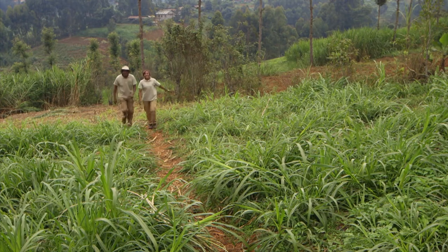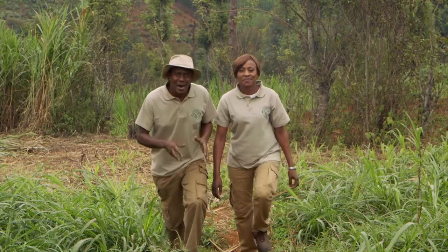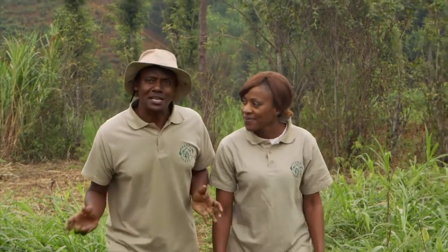Hello and welcome to Shamba Shape Up. Today we are in Kiambu County and we are visiting Michael and Pauline Murito. Yes, Michael owns 3 greenhouses and he grows tomatoes. But his tomatoes are not doing well and Michael does not know why. And that's why we're here to find out exactly what's wrong.